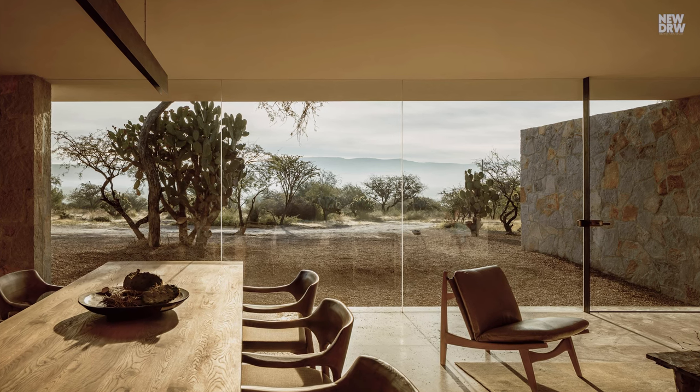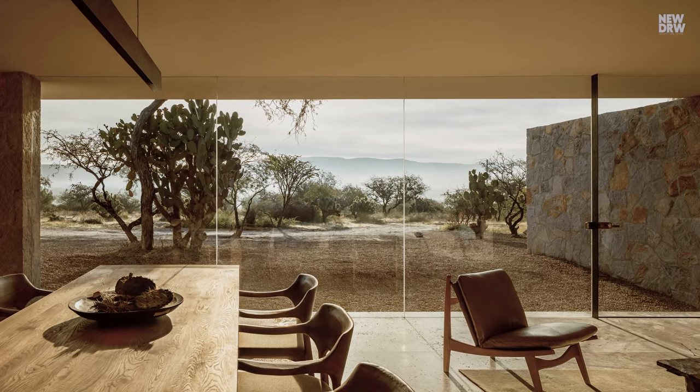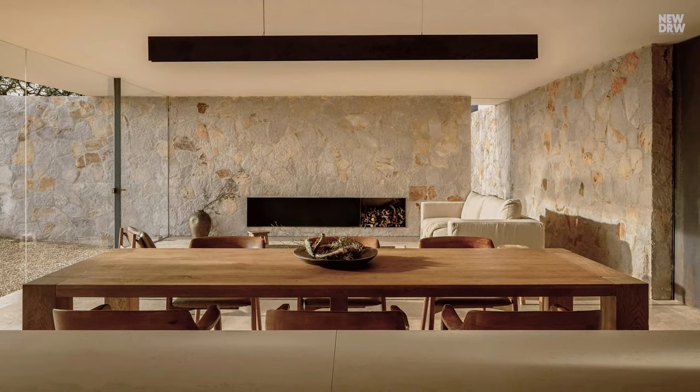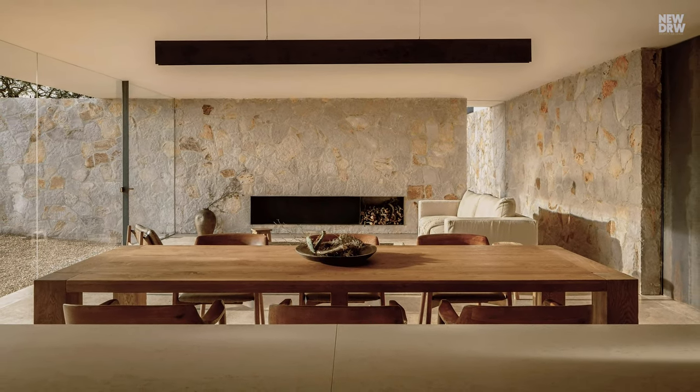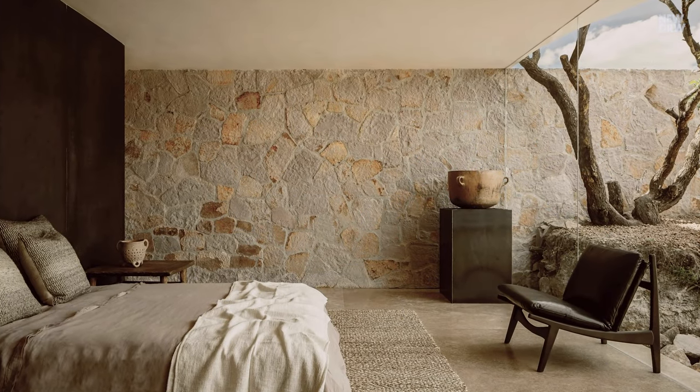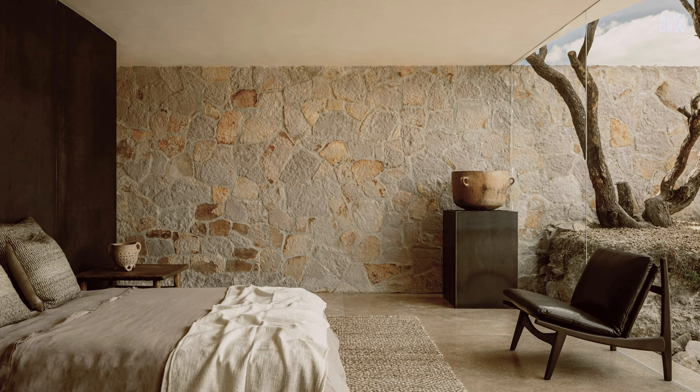Divided into distinct quadrants, each area serves a unique purpose, from welcoming gardens to sheltered parking, private living spaces, and an iconic office element inspired by the Santa Brigida mine.